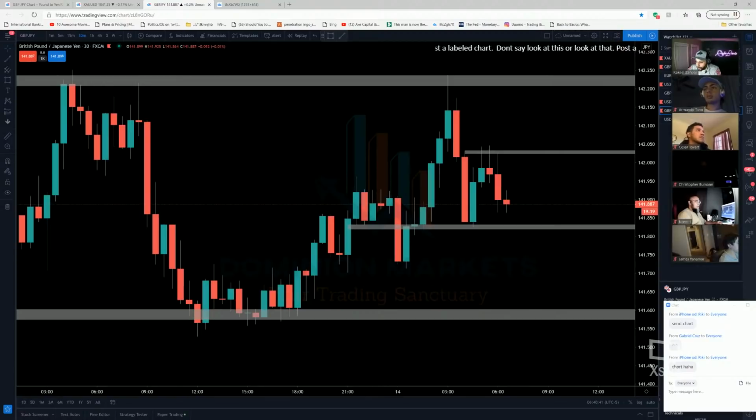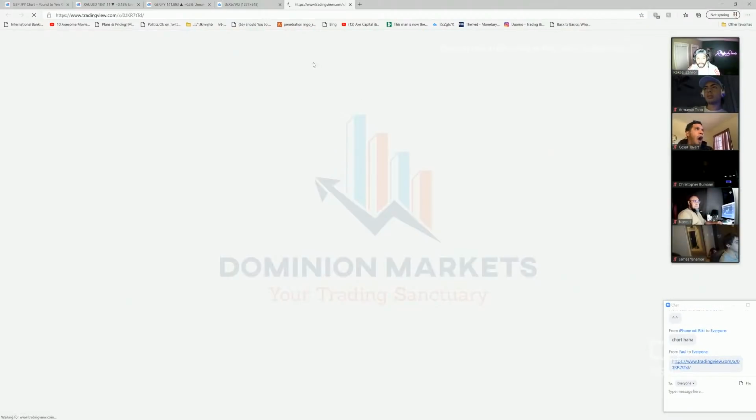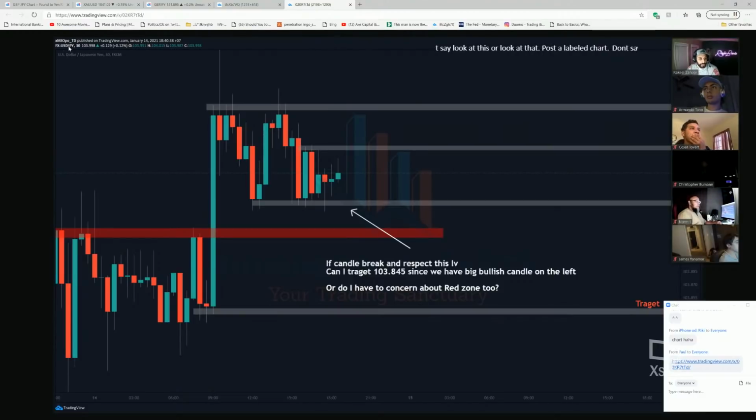Can you take a look at the trade from this London session? No, let's take a look over here. This is USD JPY. So if a candle breaks and respects this level, can the target be a bullish candle on the left, or do we have to be concerned about the red zone?